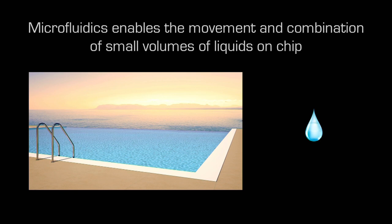You're going from a large swimming pool to just drops of liquid. Take these small amounts of fluid. You can move them around. The advantage of the small volumes is they react very quickly, so you can do tests quickly. You can also lower the cost when you have smaller volumes that you're looking for.